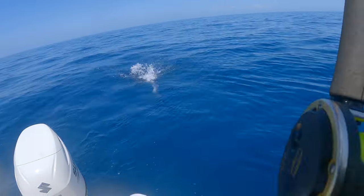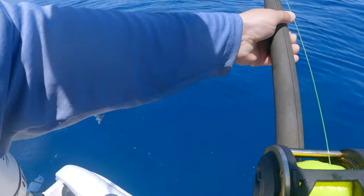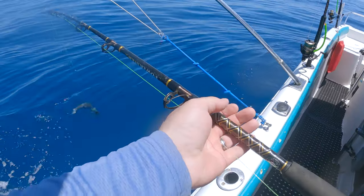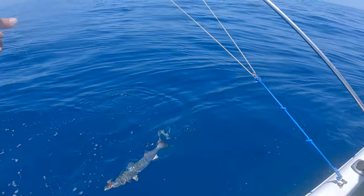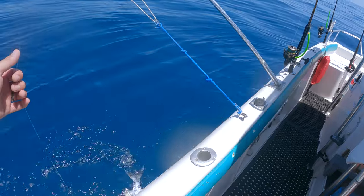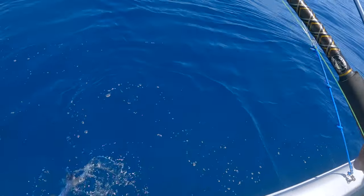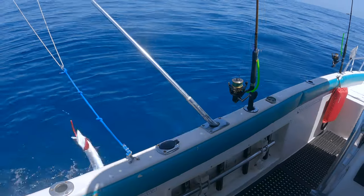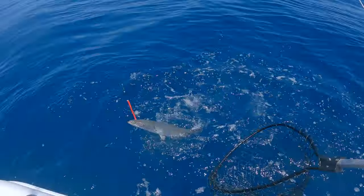Hey, doubled up. Whoa! Whoa! That was a good jump. Okay, no, let's net it. I almost got it. I got it. Tripled up. Oh, it's coming in at me here. Yeah, tiny does though. Tiny's good. That's what we want.